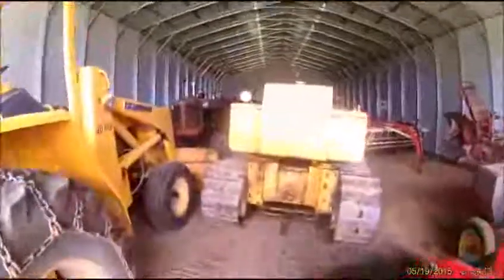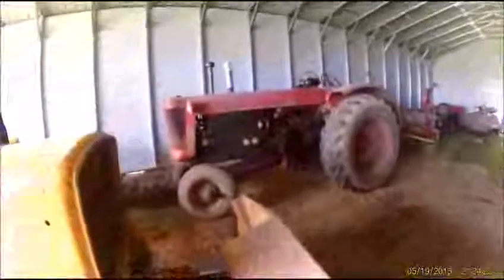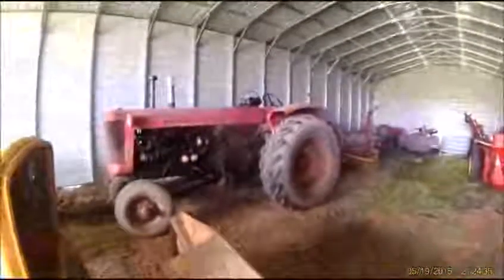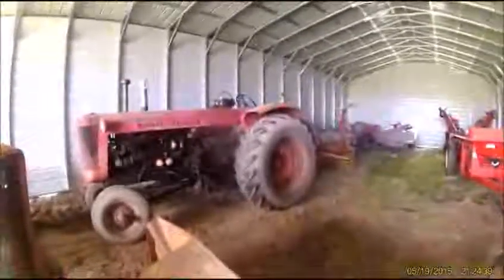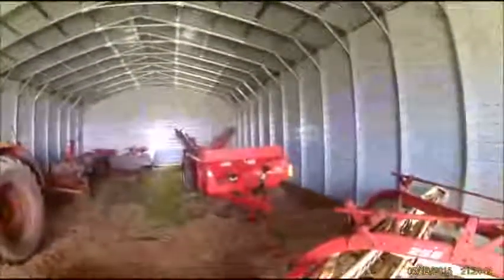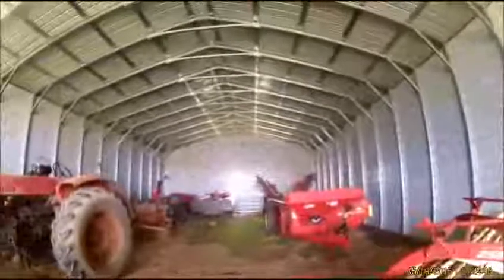An old Massey. That's a Massey Ferguson 95. Look at that old thing. It's 100 horsepower. It's a diesel. It's a six-cylinder. Still runs. He doesn't use it much. I mean, here and there. Sometimes he pulls that bat wing back there with it. But really, other than that, it doesn't get used anymore. Obviously, probably 60 years old.